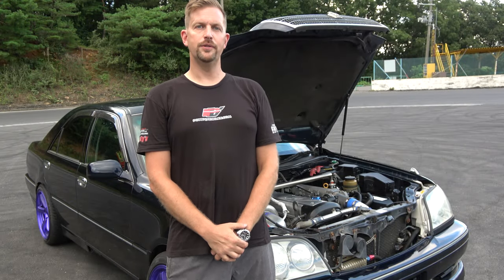I'm Andy from Power Vehicles here in Ebisu Circuit. What I thought I'd do this time is introduce the car before I take it for a spin.